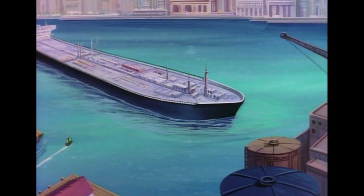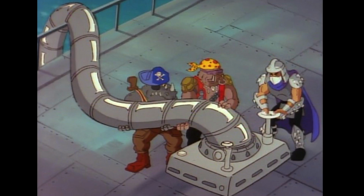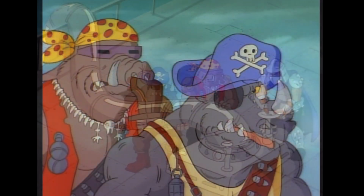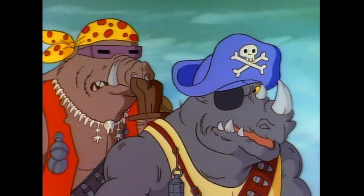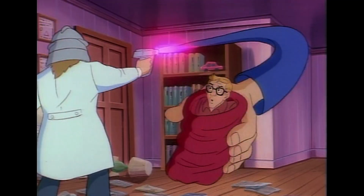Now, I do want to mention really quick, and I've been dying to say this in a review of the Pirates, Bebop, and Rocksteady from Turtles in Time, because once I saw this, I was like, oh, this reminds me of those guys. I bet the game designers were inspired by this episode of the cartoon. Just the hats match those guys. Rocksteady has the captain's hat, and Bebop has the skull cap. You might think that's crazy, but to me, that is very close. I feel like there was definitely some connection here. I mean, remember, bits from the cartoon actually did make it into Turtles in Time, like Baxter Stockman's energy gun and the concrete monster, or whatever the hell that thing was called.